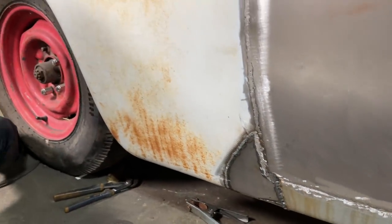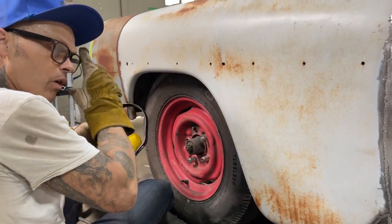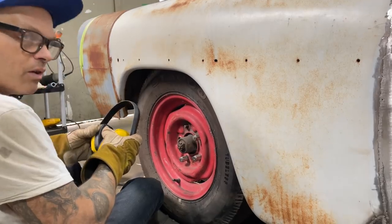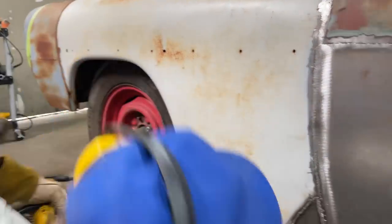You really have to be careful when you're grinding your welds. It really means something, and we all know that we all grind our welds, good or bad. That's the reality of it.